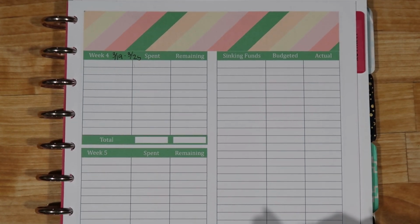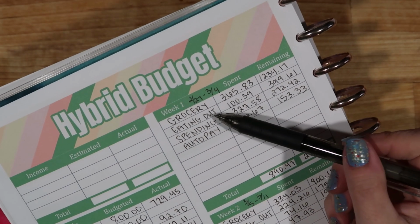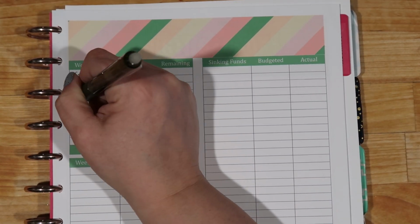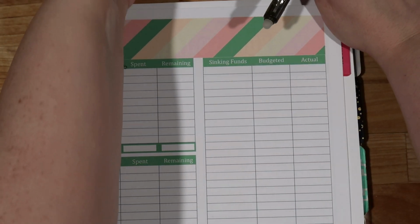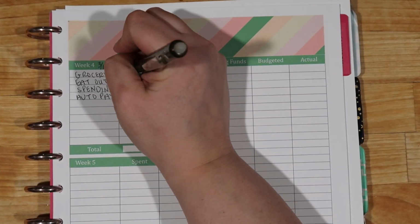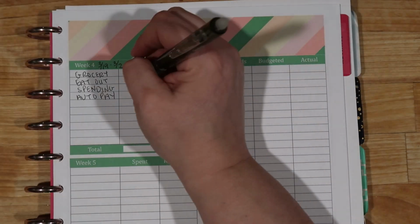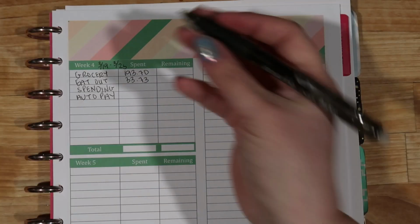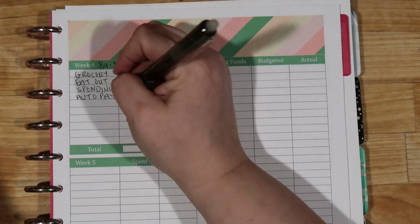All right, so the categories that we're going to check in with are the same categories that we always use: grocery, eating out, spending, and auto pay. So I'm gonna write those in. And I'm just gonna fill in the amounts that we spent this week. For grocery, we spent $193.70. For eating out, we spent $33.73. For spending, we spent $32.06. And for auto pay, we spent $20.98.